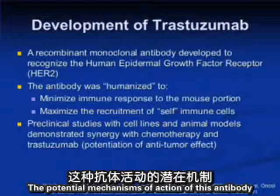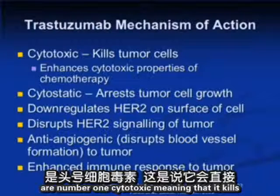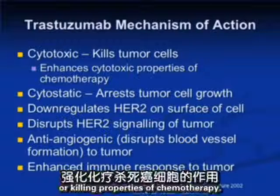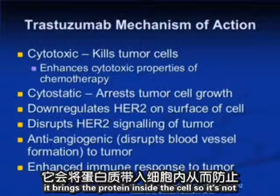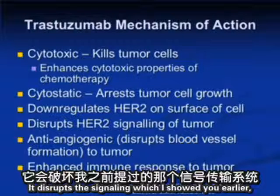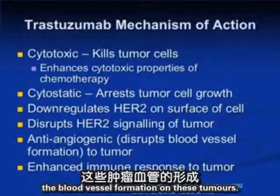The potential mechanisms of action of this antibody are, number one, cytotoxic, meaning that it kills the tumor cell directly. It enhances the cytotoxic or killing properties of chemotherapy. Cytostatic, meaning that it stops tumor cell growth. It downregulates the protein. It brings the protein inside the cell so it's not overexpressed on the surface, so it can't be activated. It disrupts the signaling, which I showed you earlier. And there's also an anti-angiogenic property, which means that it disrupts the blood vessel formation on these tumors.